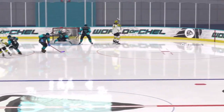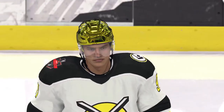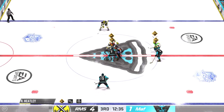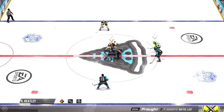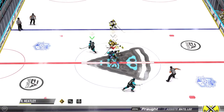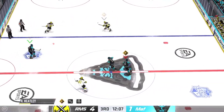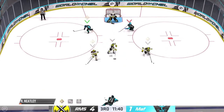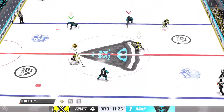Goalie's trying to read here. He gets out at the top of his crease, makes the move to the butterfly, still gets beat up over the blocker. Inching closer to the midway mark of this period. Richmond's really put the squeeze on here now, up by three. Look out, a two-on-one. Richmond's got control of it now from their own end.